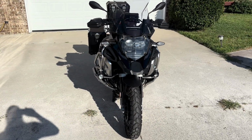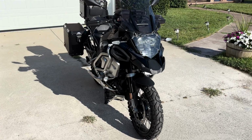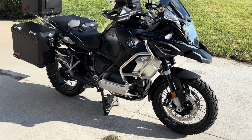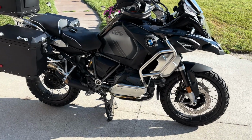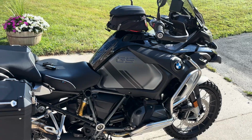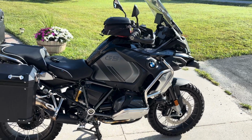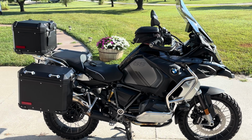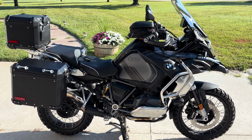It comes equipped with the 1250cc water-cooled engine from BMW, the Boxer style, 6-speed transmission. About 136 horse, a little over 100 pounds of torque. Plenty of power to get you down the highway and then up and over the hills.